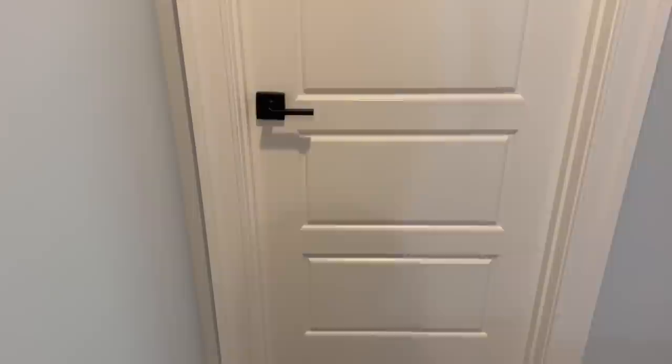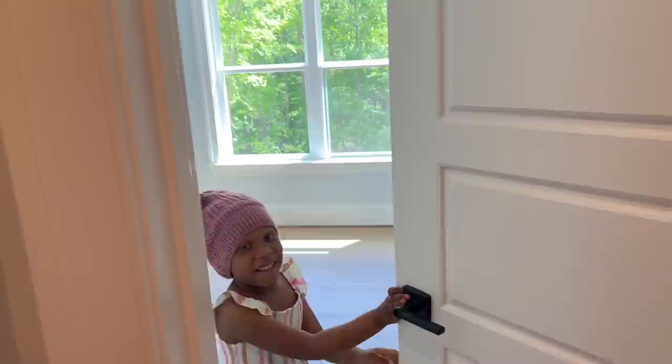All right, go to the princess room. You have to knock. Oh, we didn't even turn this light on. It's dark in here. But we have to knock in order to go in. This is the princess room.